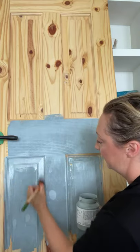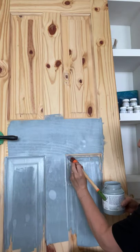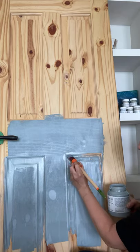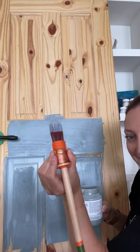There we go. So I've got a little bit too much paint on there, so I'm just gonna wipe it off, get rid of some of that excess there. Dab a little bit more into this corner here. This is just the perfect thing to get into corners because it has such a beautiful point on it. There we go.